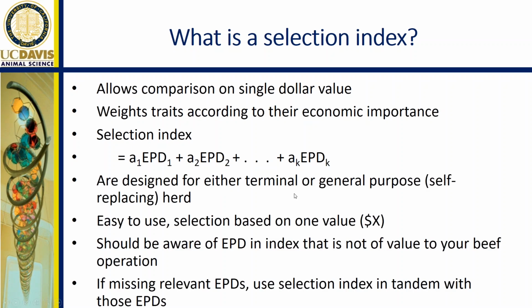And they're designated as either terminal or general purpose, and they're easy to do comparisons because you're just looking at one particular value. And you should be aware of the EPDs that go into an index, because if the values that have gone in are traits that aren't of interest to your operation, for example, if you're a self-replacing herd and you're looking at a terminal index, you're not going to have weightings in there for important traits to do with maternal traits. And so you can use indexes in association with relevant EPDs. So maybe you're interested in an all-purpose index, but you're also, for example, interested in an animal's EPD for brisket disease that was mentioned by Matt. So you can use a selection index in tandem with those EPDs to kind of tailor it to your particular operation.